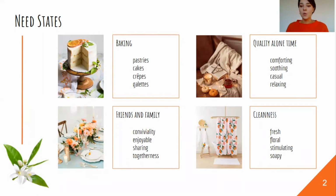Then there's the quality alone time. Orange blossom is a very comforting and relaxing smell. It soothes you, and it is very appropriate for cocooning time. You light an orange blossom candle, read a book under the blanket, and it just feels good for you.